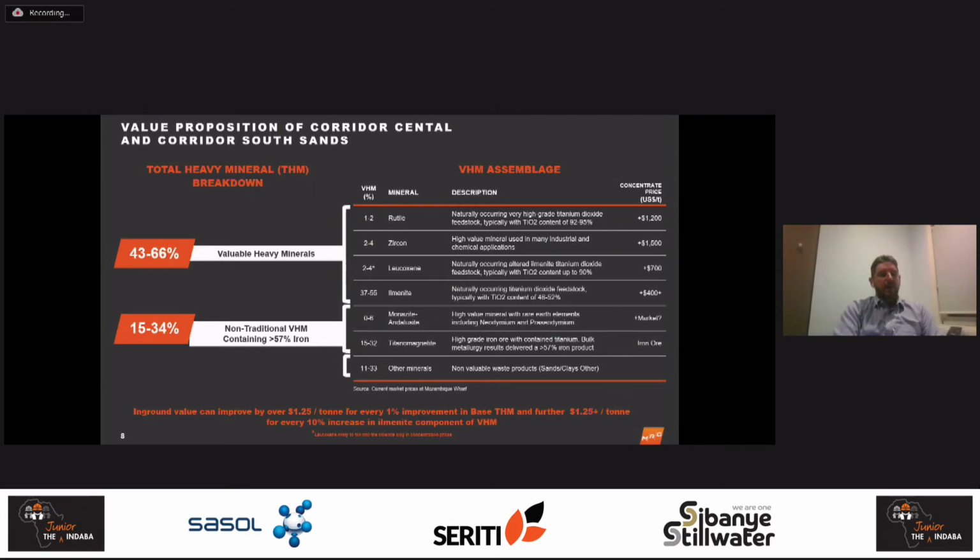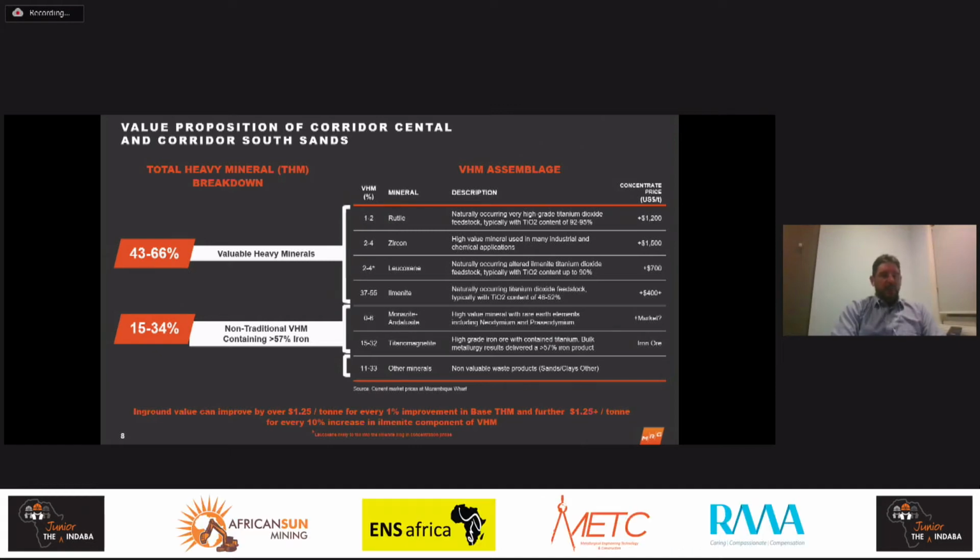Now, some people understand heavy mineral sands a lot, but there's two components to heavy mineral sands. You've got your base grade, which is called the THM, and then you've got your assemblage, or the components of the sands. What we have in Mozambique in the Corridor project to date is a very high base grade project on relative scale, but we have a lower grade ilmenite componentry. And what we're trying to get the market to understand is that when you combine the two, you actually dramatically increase the value of the resource.